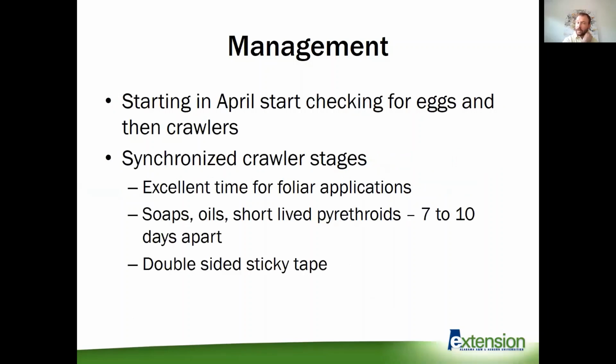Now, if you want to start looking for them, around April, you can start flipping up some of these scales. On the underside, you're going to see some of the eggs fall out. You'll see several hundred eggs come out of these scales, and they are a synchronized crawler stage. So you can hit them with some foliar applications of oils or soaps, or a pyrethroid that's not going to have a long residual. Normally, you're going to need to do this every 7 to 10 days apart. Again, you can monitor by using the double-sided sticky tape, or flipping them up and looking around for those crawlers.